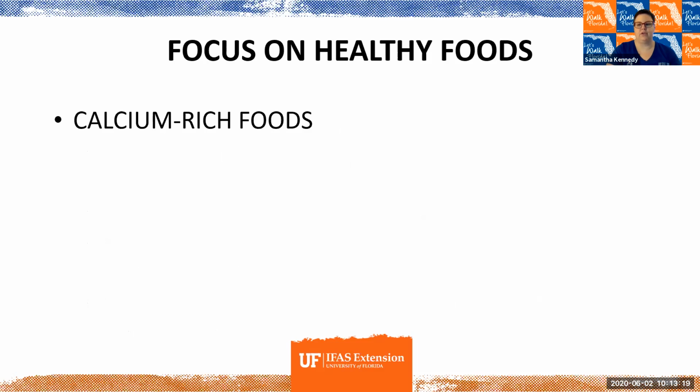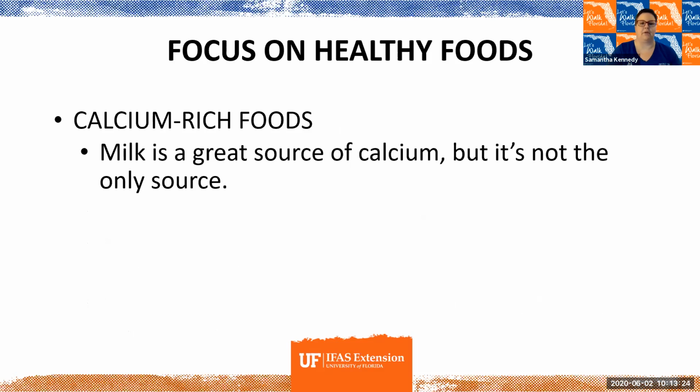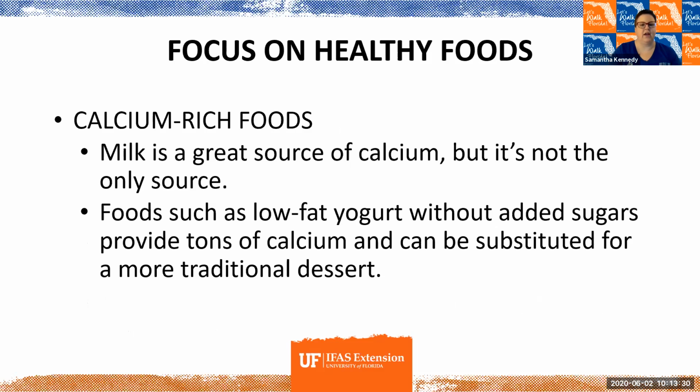Calcium-rich foods are always good. We need calcium to keep our bones and teeth healthy and our body functioning properly. And while milk is a great source of calcium, it is not the only source of calcium. So things like low-fat yogurt is a good choice. So you get a lot of calcium and other nutrients without a lot of the fat.